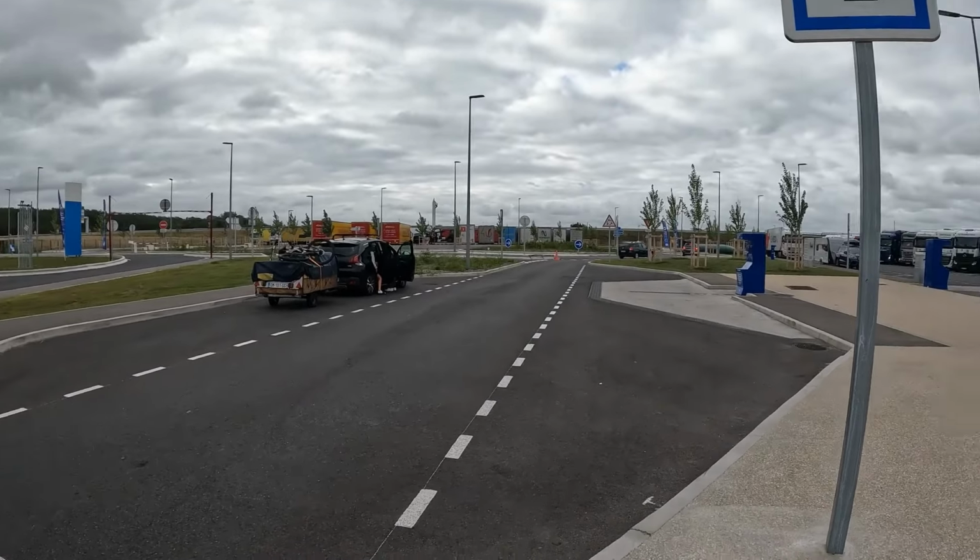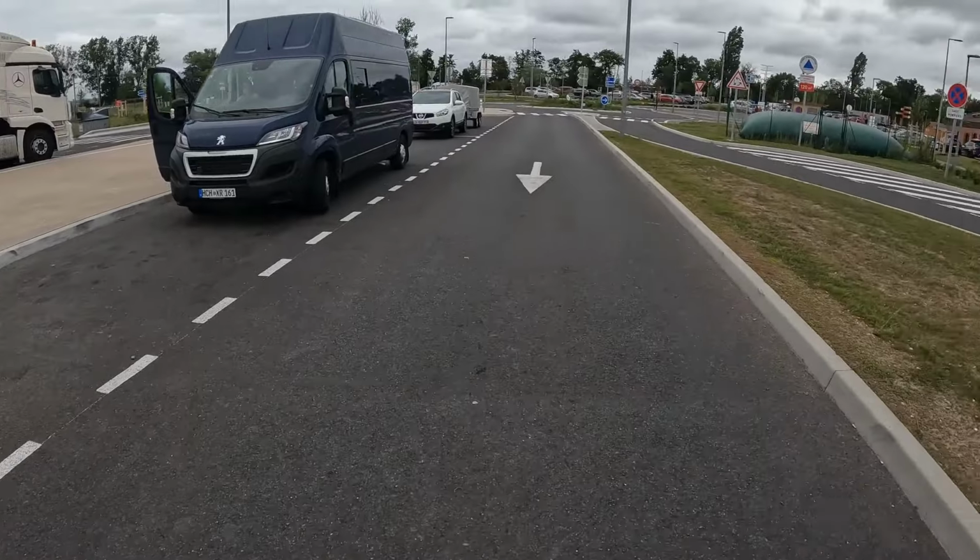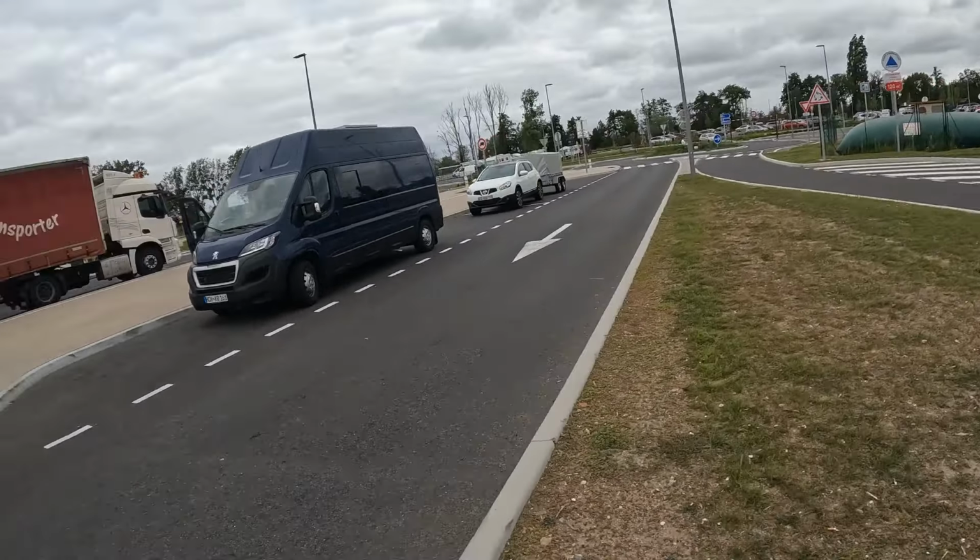As I say, that's your motorhome service point. I think this is a spot for caravans. There's a van there parked. You find that quite often, where you just get a van parked in sort of a caravan slot, that sort of stuff. But I suppose it's the same as we get in the UK.